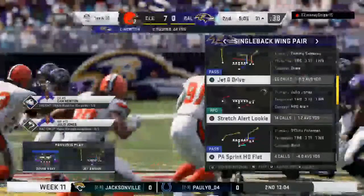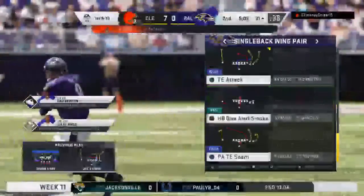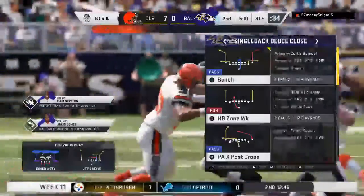Watch the slant. Watch the slant. To throw on 2nd and 6. Newton. Eluding the pressure right. He'll try and run it. And he'll avoid the tackle there with a slide. A nice job there on the escape and scramble. A first down, a 16-yard gain.